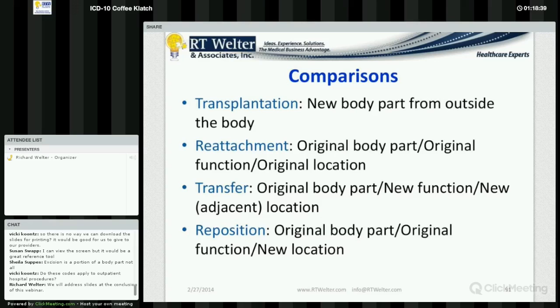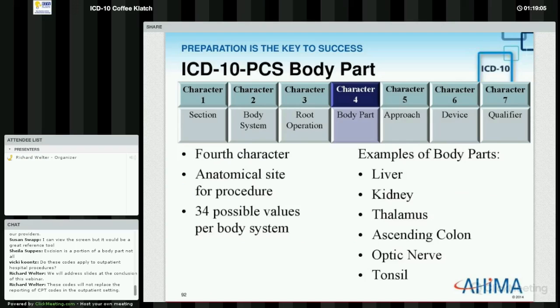Transfer, you're taking the original body part and you're moving it, you're relocating it, an adjacent tissue transfer. Reposition is taking the original body part and moving it and altering it, changing the location. So all of those root operations are in the same group based on similarity, and you can see how they might be quite confusing.